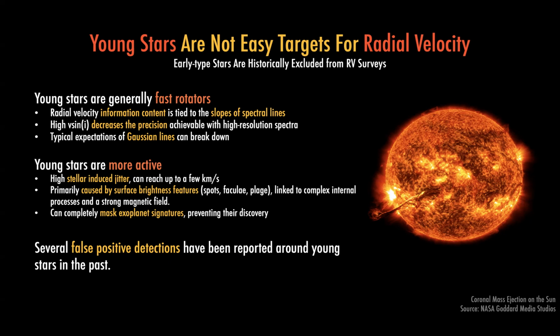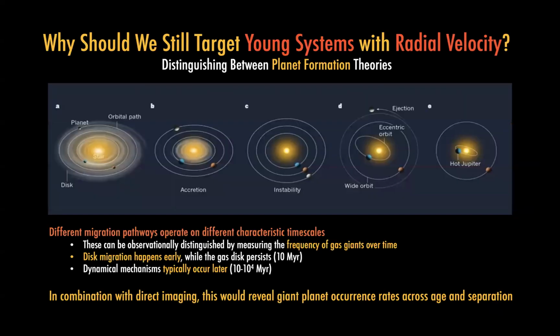These stellar signatures can be at about the kilometer per second level. And so given that smaller to medium-sized planets are in the meter per second or sub-meter per second level, the star can completely hide the planets that it hosts. In fact, several false positive detections have been reported around young stars in the past, making people a little bit hesitant to study these systems with RV. However, we should still target young systems with radial velocity, and here's why.